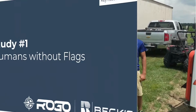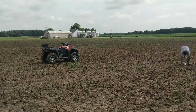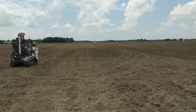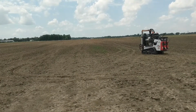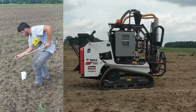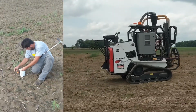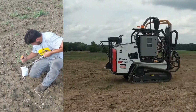Robot versus humans. So he's trying to get a 6-inch soil core. That looks like about maybe 4 to 5 inches. The question is, are you going to base your $100 per acre fertilizer decision off this soil sampling process?